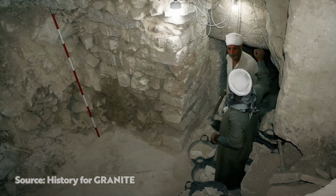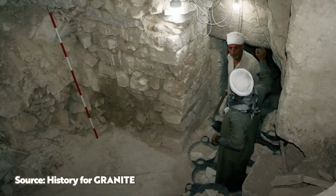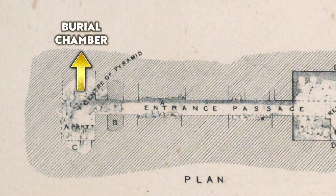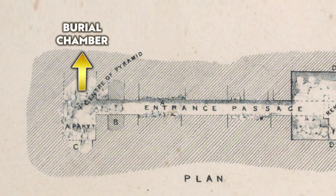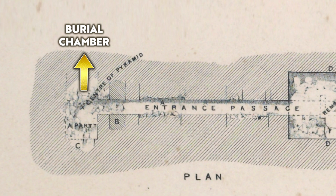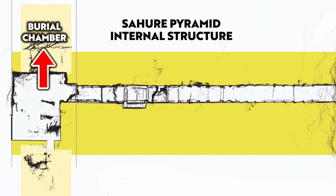In recent years, the central structure of this pyramid was cleared out, and to the west there was clear evidence of another chamber, which, due to its position, and based on our knowledge of 5th and 6th dynasty pyramids, can only be the burial chamber. Therefore, after leaving the entrance corridor, you first entered the antechamber. To the west of the antechamber is the burial chamber, which is still in a ruinous state today.